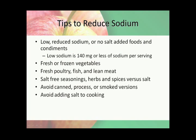So some tips to help you reduce your sodium. First, you want no salt added foods and condiments. So like we said, low sodium is 140 milligrams or less of sodium per serving. Fresh or frozen vegetables are your best choice.